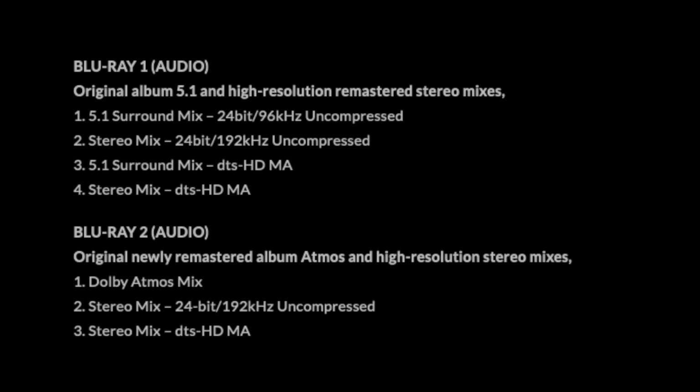Now, each set has two Blu-rays and two DVDs, both reproducing the same material. This is where it gets a little confusing. Blu-ray 1 says original album 5.1 and high resolution remastered stereo mixes. Blu-ray 2 states, original newly remastered album, Atmos and high-resolution stereo mixes.